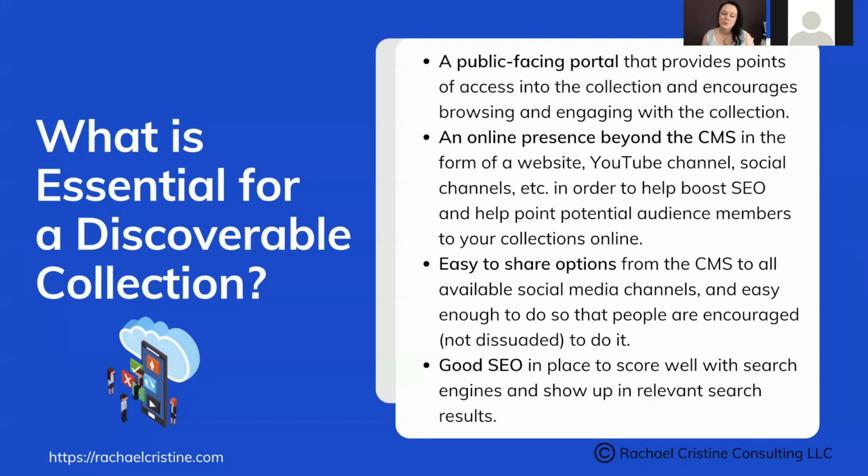So what is essential for a discoverable digital collection? I have four main points here. The first one is that you need some sort of public-facing portal, and this is to help provide a point of access to the collection and also something to help encourage the browsing of the collection and engaging with the collection. Another thing that you'll need is an online presence beyond your collections management system, and this can be in the form of your organization's website, YouTube channel, social media channels, etc. Anything that can help boost your search engine optimization and help point potential audience members to your collections online.